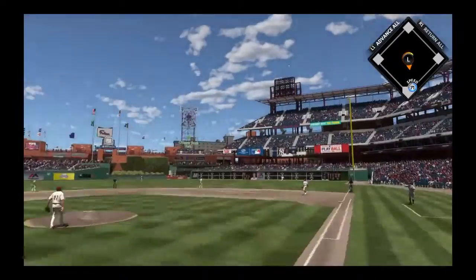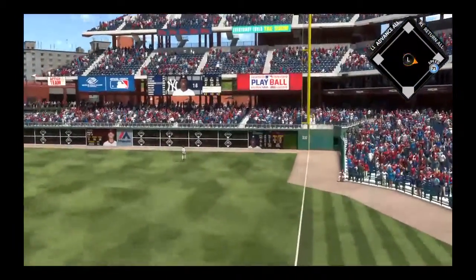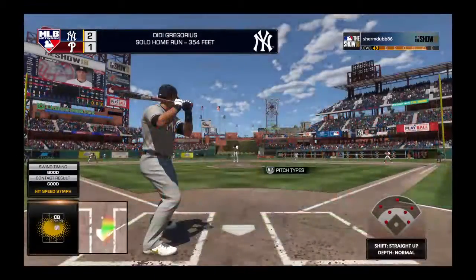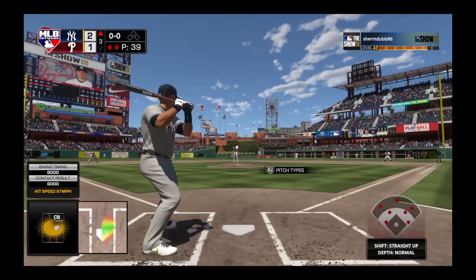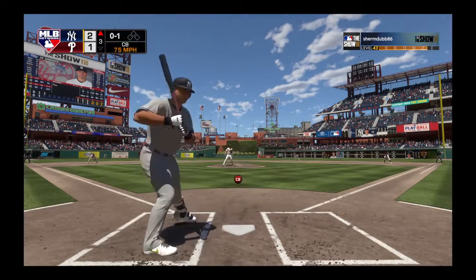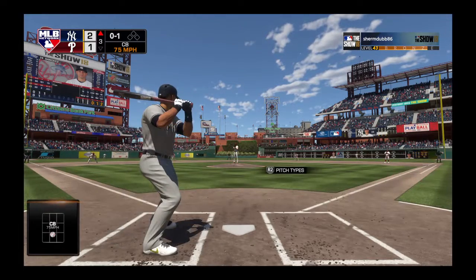Well, he's waiting on the breaking ball there and sends it to deep right field. And that ball will stay fair, and it's gone. A home run. Digging in for his second at-bat, Gary Sanchez, the American League's Silver Slugger behind the plate a year ago. And a curveball in for a strike.